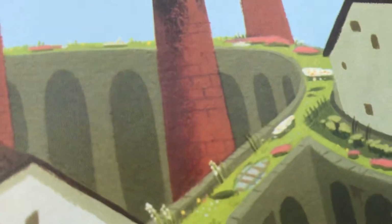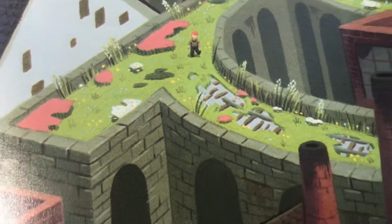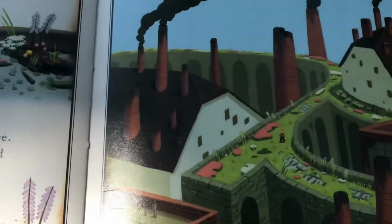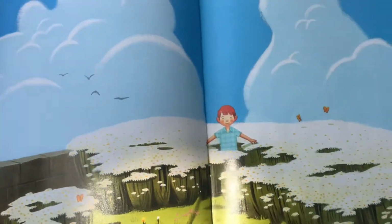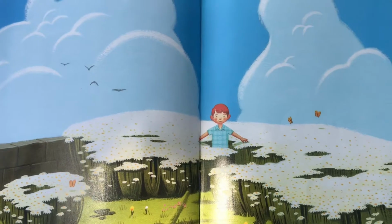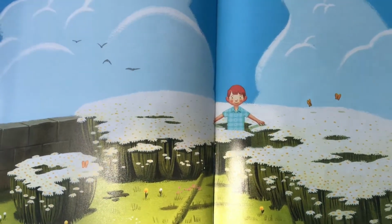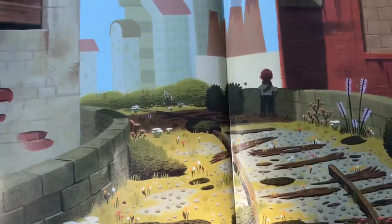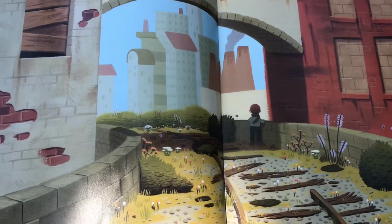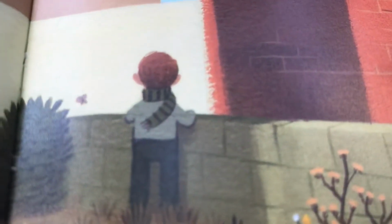Right, you can really see all those plants moving with just a little bit of help from Liam. It was his own private oasis. I wonder what he's wondering.